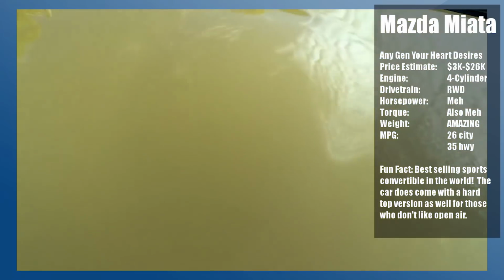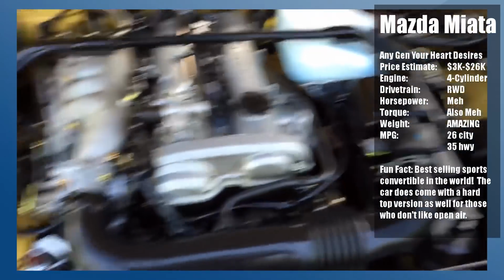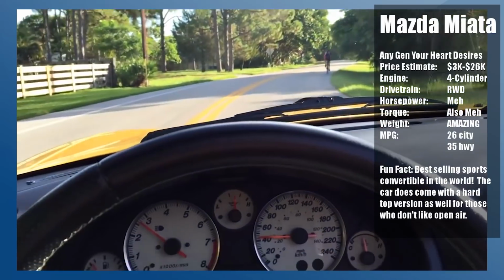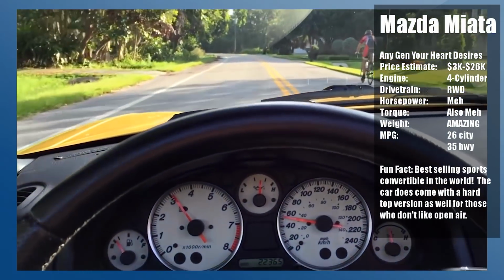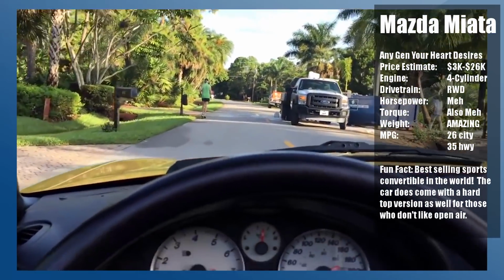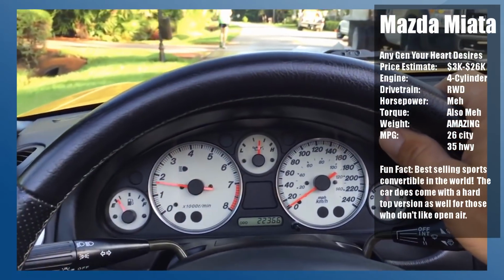Oh wait, you want me to stop ranting and talk about how this is a good daily driver? Well, I've mentioned this car a million times, so y'all probably already know what the answer to that is. And let's be real, all the people who wanted this entry already know the Miata like the back of their hand. They just watched the video because they want their opinions to be validated, so on to the next one.